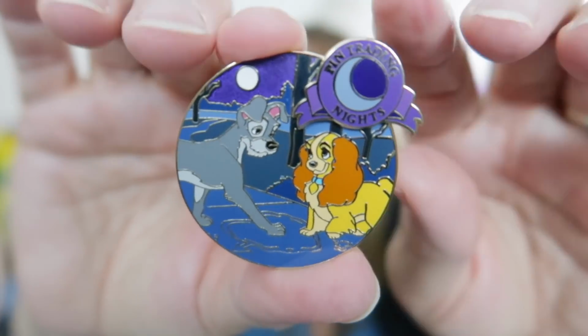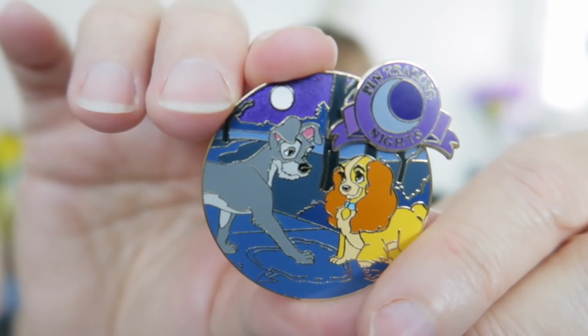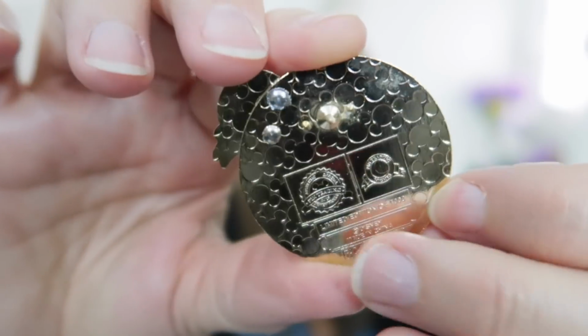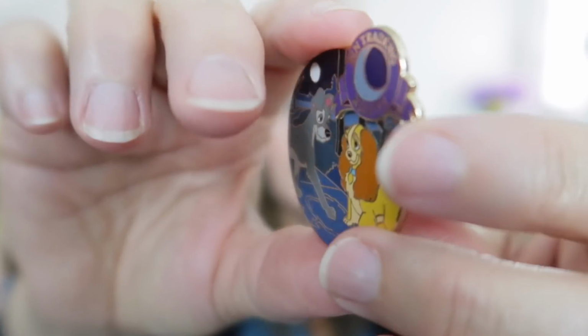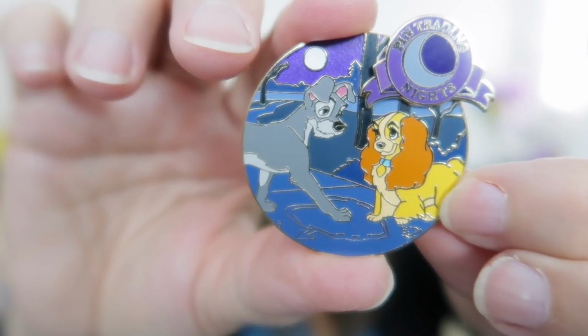So for our very first pin trading night, we get to capture it in the form of Lady and the Tramp. This is a pin on pin element. This says pin trading night up here. You can see the second pin right there. One pin post. This one's limited edition to 1,000. And it's just a super cute pin. Love Lady and the Tramp.